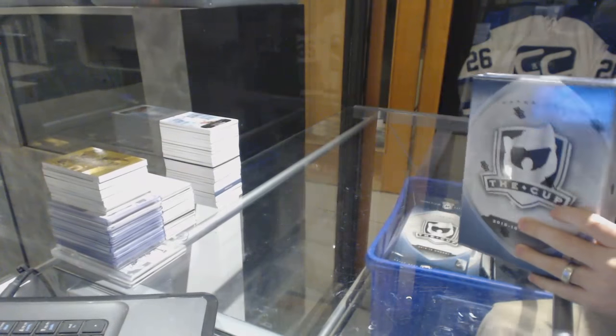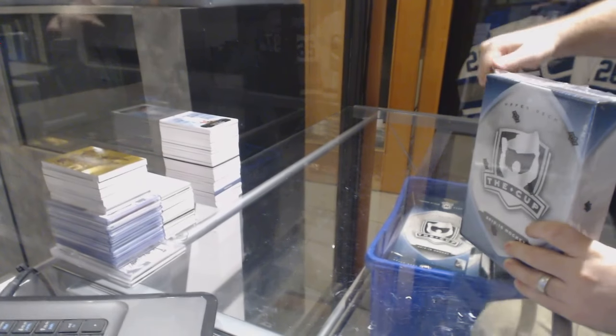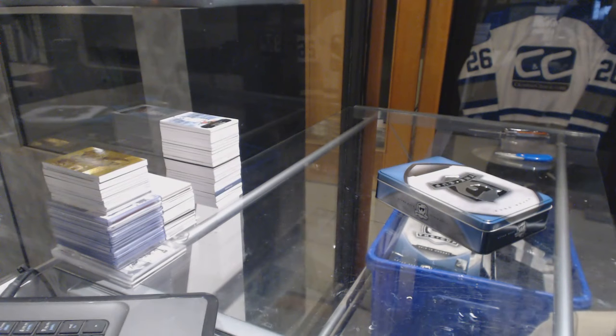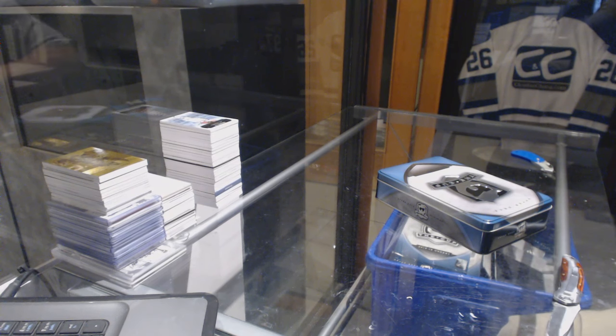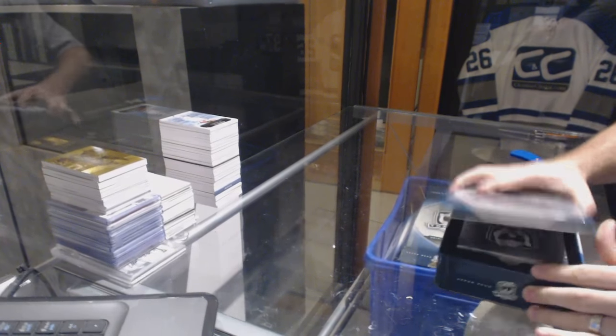Last pack, mojo. All right, let's go, McDavid.